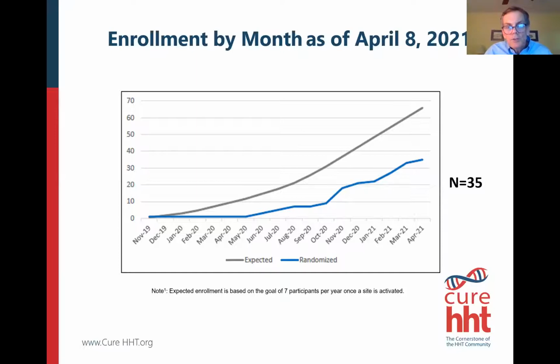A lot of sites shut down their clinical trials for the time being. We really fell behind, and gradually we've kind of picked it back up since then, but we still have some significant catching up to do. And let me just put in my own comment.